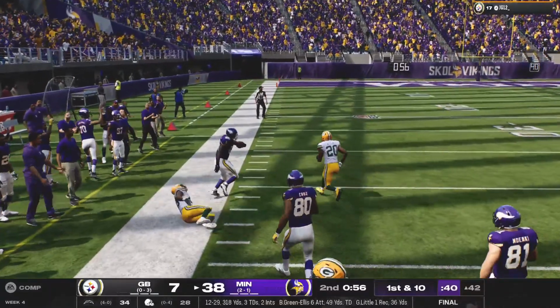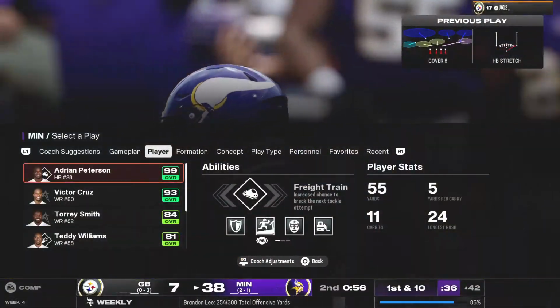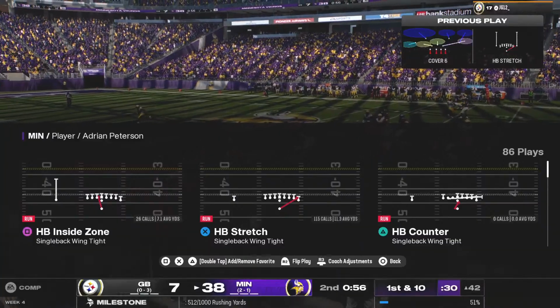A handoff as they try to run it here. Room up the sideline at the 45. And he is out of bounds on the other side of midfield. An ideal beginning to this drive. 24 on the first play.